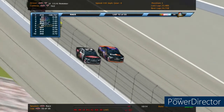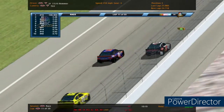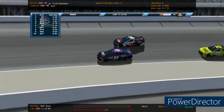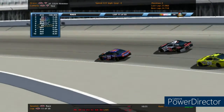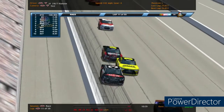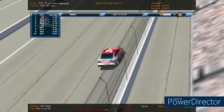The outside's starting to pick up a little bit of speed. You can see the 3 can fight up on that outside now, the farther into this run we go. The 11's going to outbrake the 3 into 1 and 2 and is going to clear him. Now the 3 has to get down before the 20 gets there, which he does. You can see Terry Hansen working his way back up through the field. He got by the 4.